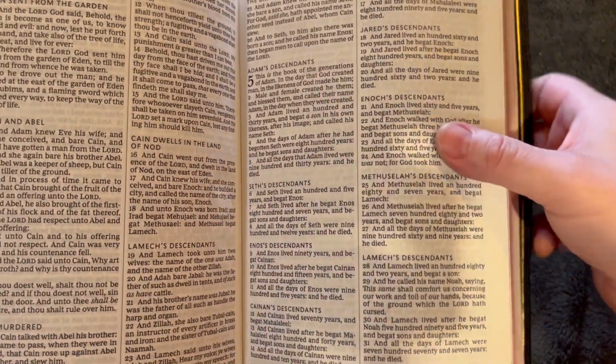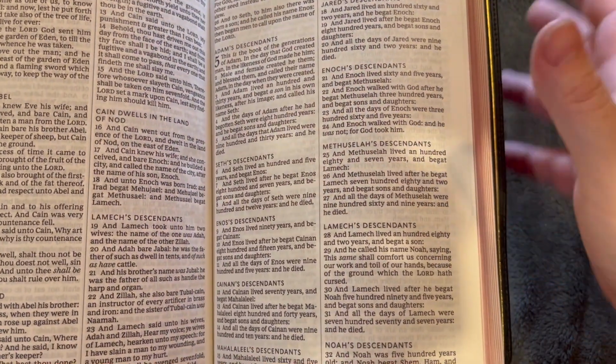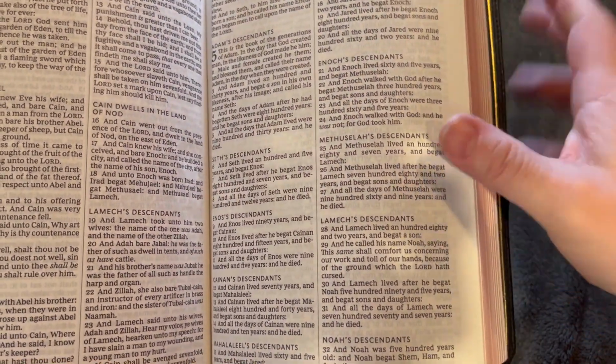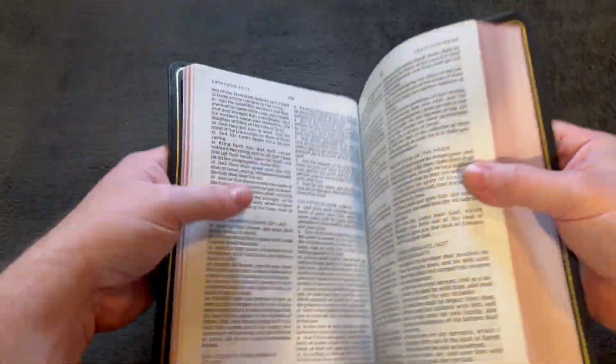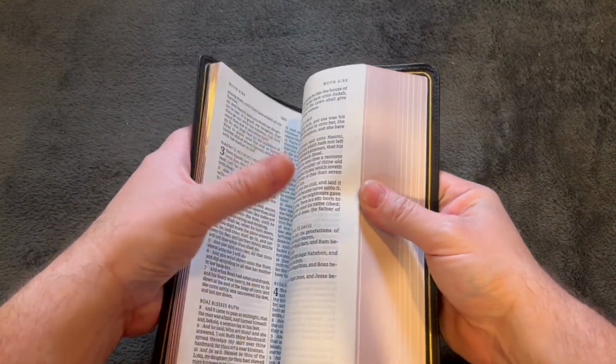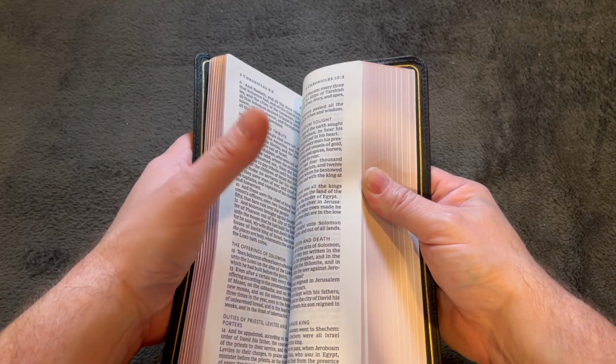Very nice font. They say 11.5. It reads really well. Very clean, dark. Just an absolutely fantastic Bible. So let's go and check some of the poetry.